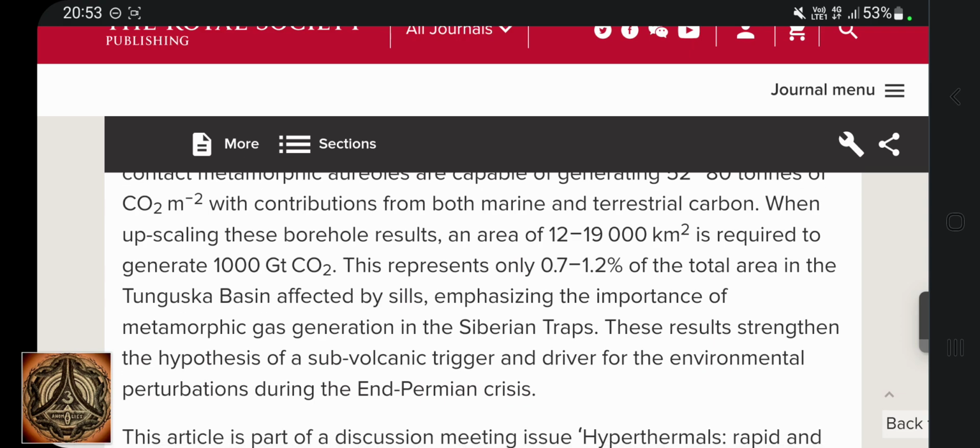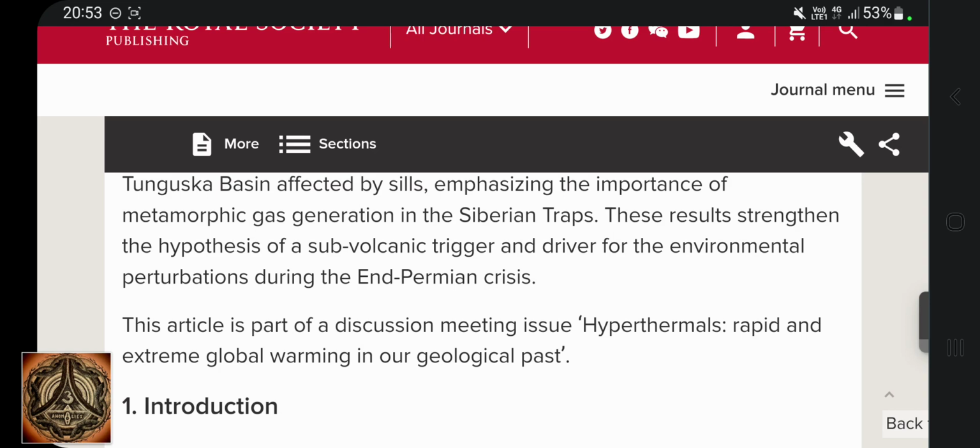When upscaling these borehole results, an area of 12 to 19,000 square kilometers is required to generate 1,000 gigatons of CO2. This represents only 0.7 to 1.2% of the total area in the Tunguska Basin affected by sills, emphasizing the importance of metamorphic gas generation in the Siberian Traps. These results strengthen the hypothesis of a subvolcanic trigger and driver for the environmental perturbations during the end Permian crisis.